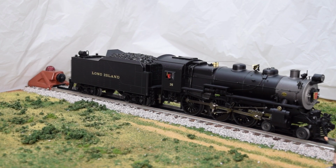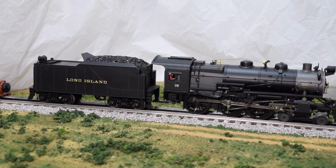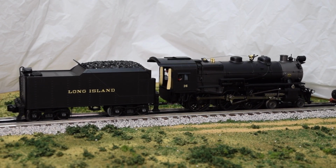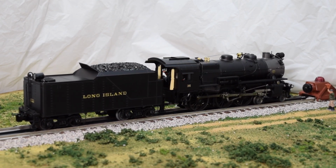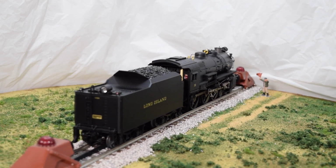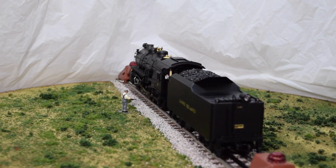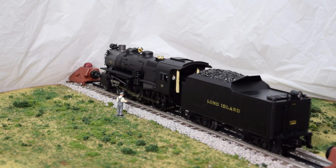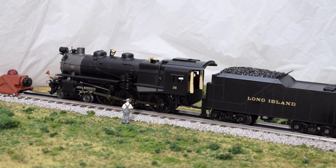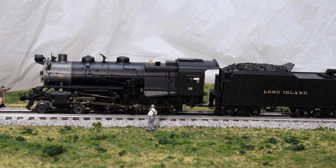So here's the number 35. It is classified as a G5, which means it is a 4-6-0 steam locomotive. It was built by the Pennsylvania Railroad's Juniata shops, and as we said earlier, it is one that rolled out on October 10th, 1928. It was designed for passenger trains, particularly on commuter lines, and it was a fixture on the Long Island Railroad until about the mid-1950s. It is the largest and most powerful 4-6-0 locomotive.